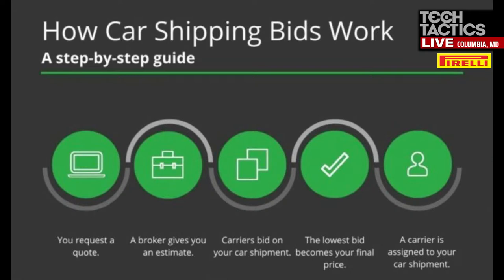I'll take that car. So what happens sometimes is when consumers are shopping for shipping, they're not actually oftentimes dealing with the carrier. If a broker promises them a deal that's too good to be true, what ends up happening is that broker is just trying to get the deal, and maybe he'll never find a placement because no trucker will take it. But sometimes they will.